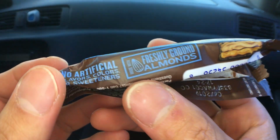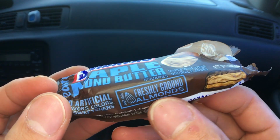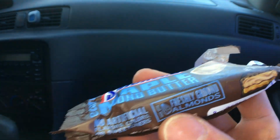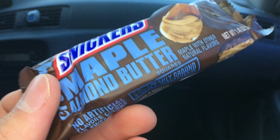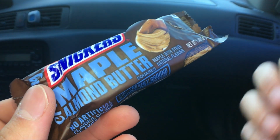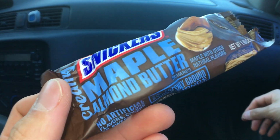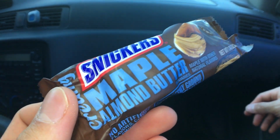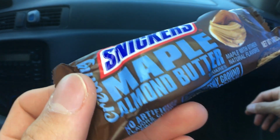Now, yeah, they ground the almond, so you still have that little crunch to it. It's not like your regular Snickers bar where you have the actual peanuts in there. You have that more crunch, but these ones are good. I can see this, since it's maple, you can try it on your pancakes or Eggo waffles.